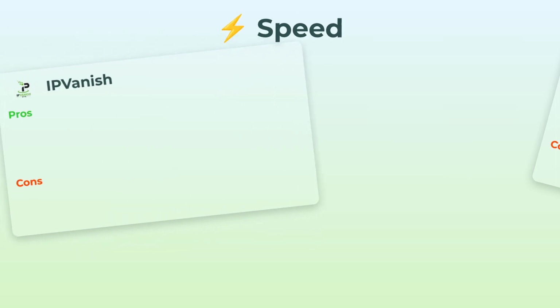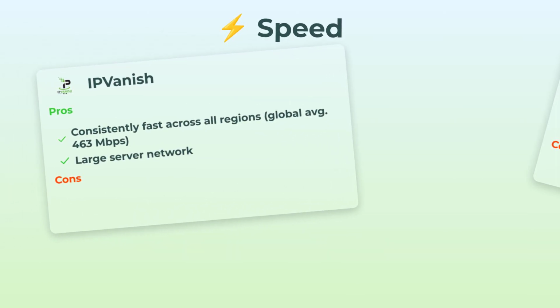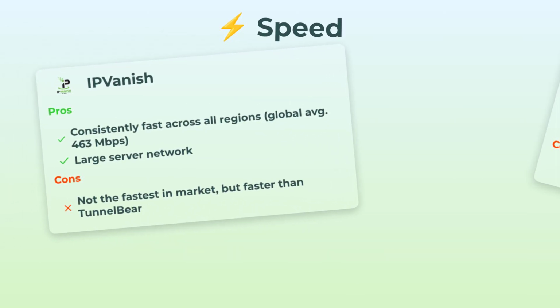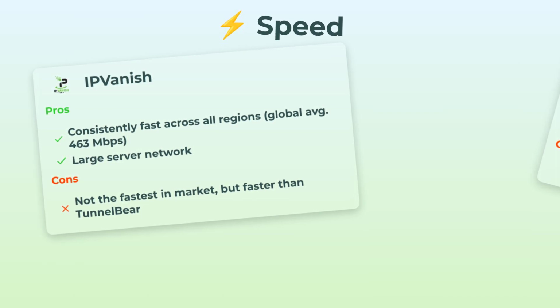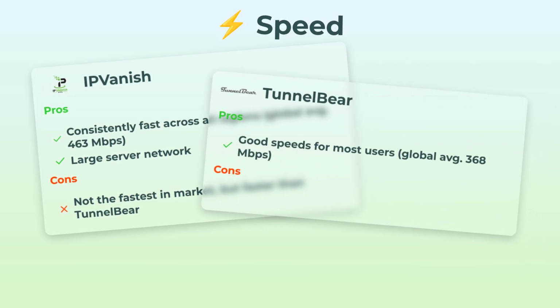All right, next up, speed. And here's where IPVanish really flexes. We're talking seriously fast speeds, an average of 463 megabits per second across the globe, and a huge server network to back that up. It's not the fastest ever, but trust me, it beats TunnelBear.